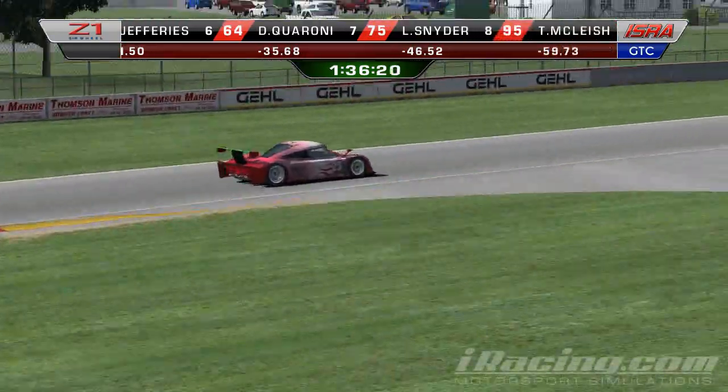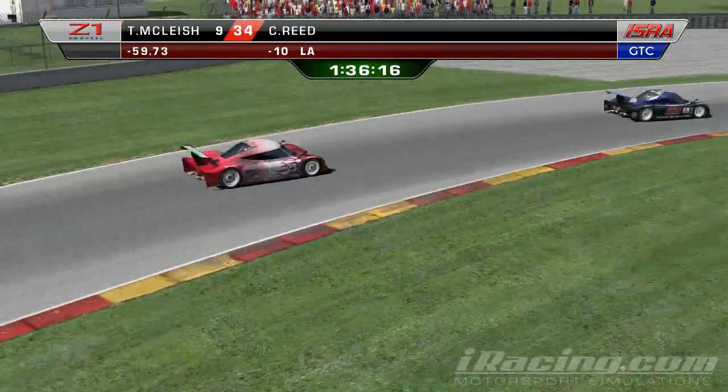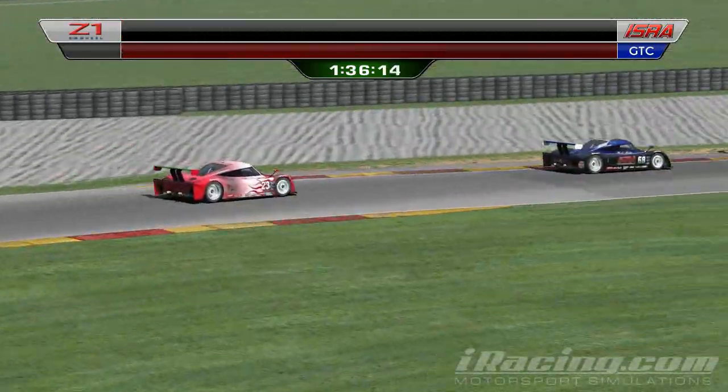Somewhere along those lines too, so there'll be a lot of guys running probably about 4 or 5 laps longer than they would if this was only a 70 lap race.